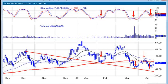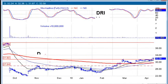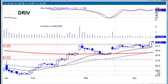DRIV we'll leave DRIV here. Again, this is just a consolidation breakout. You see a nice consolidation here, very tight range. Its price is staying above the 20 period moving average. The easy trigger here would be the breakout of the highs, and it's still continuing to look good here.